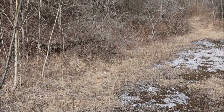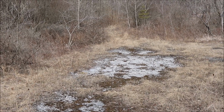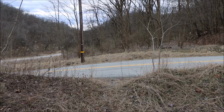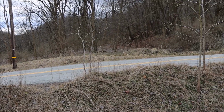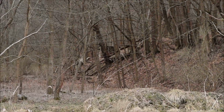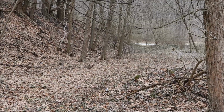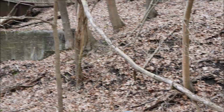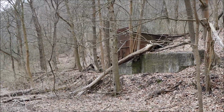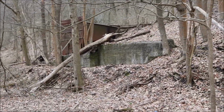The Winfield Branch Rail Station would have been constructed right in this area. The railroad would have crossed the road here, heading directly into the wooded area. A steel hopper-type structure was built trackside, purpose unknown.